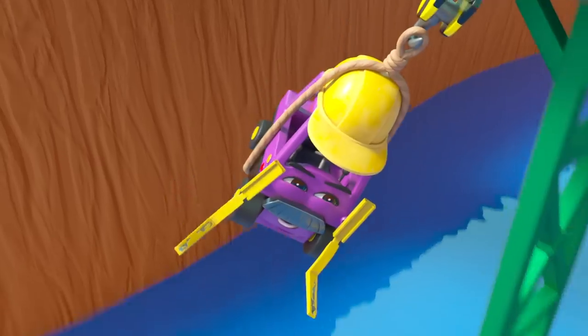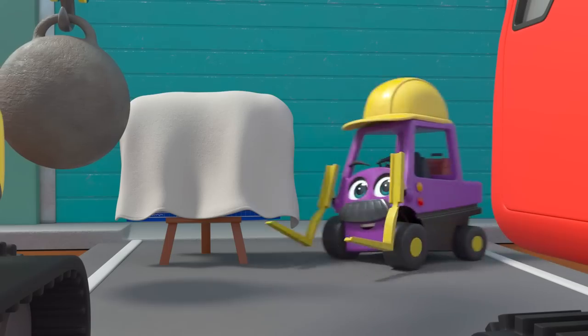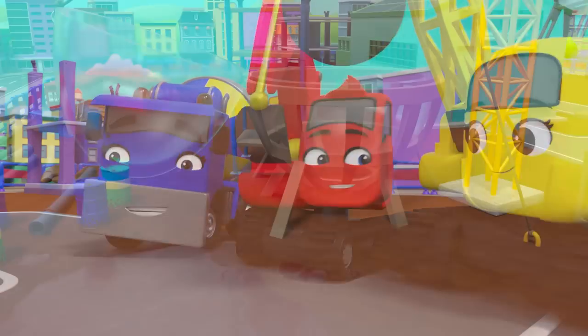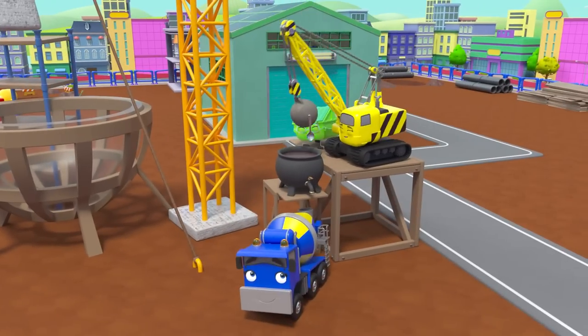Mr. Rubble is still swinging. He's having so much fun, he doesn't want to stop. What is the construction crew up to today? Whoa, a giant Easter egg. Everyone is hard at work preparing for the giant chocolate egg.